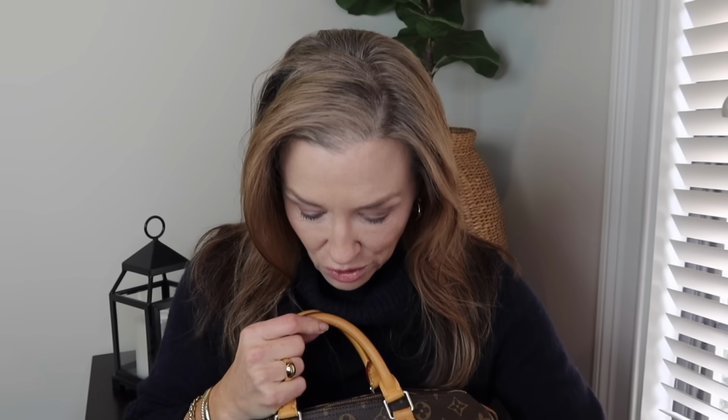Okay, first off, I am an absolute die-hard sucker for the original, not bandolier, but the original Speedy 30. Now, I know lately the bags have gotten smaller, and I've done that too. I've gotten a lot smaller with my bags, and hand carry isn't always the thing, but I love a hand carry bag. I love how it looks. I love how it feels. I love it on the crook of my arm.